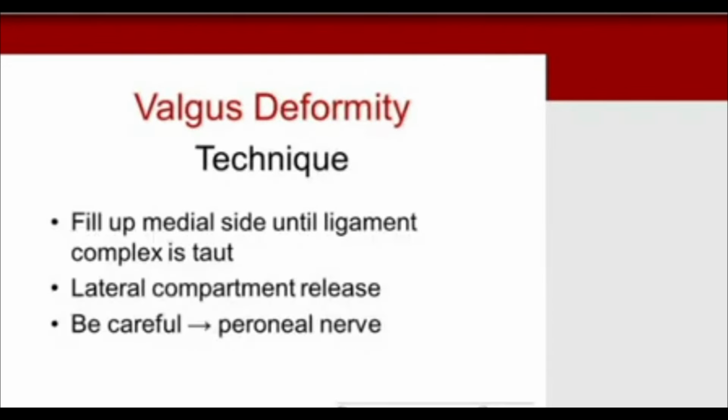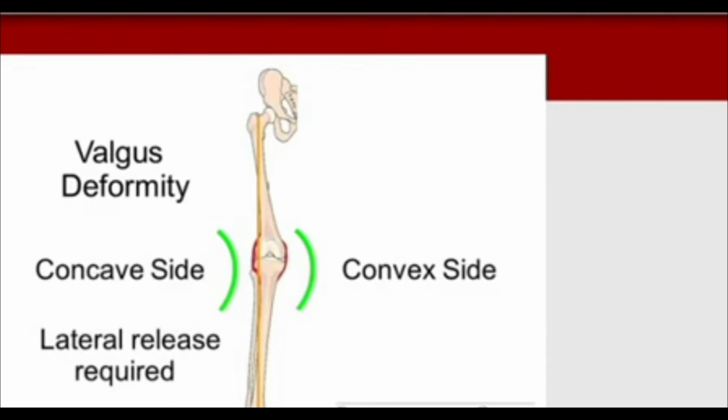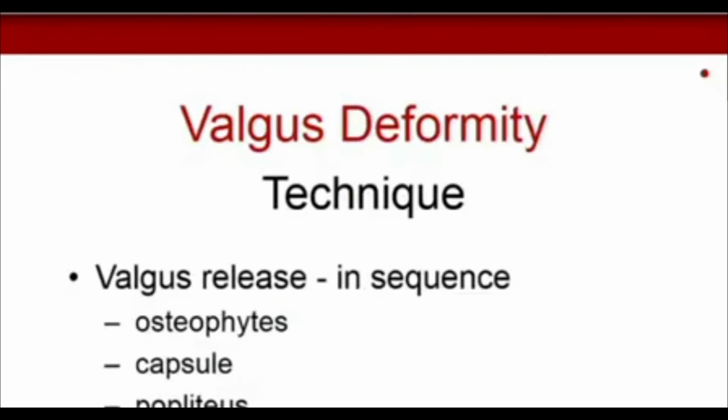For the valgus knee deformity, you fill up the medial side until the ligament's tight, as this is the stretched out side. The lateral side is tight and contracted, and this is where you'll perform the compartment releases. And remember, with a valgus deformity, always be cognizant of the peroneal nerve, which is located just behind the fibular head. With a valgus deformity, you can see the convex side is stretched out, the concave side is the tight side, and they're going to perform the lateral releases in this area as well.